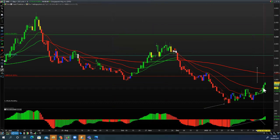It's green on the day on our PTS daily chart. I think where we're wrong is if it capitulates and drops below these levels, then you want to be out of any sort of long trade. So looking to see if ChargePoint will go long.